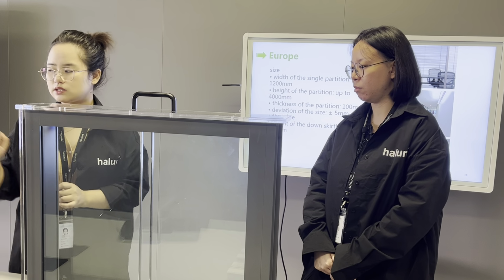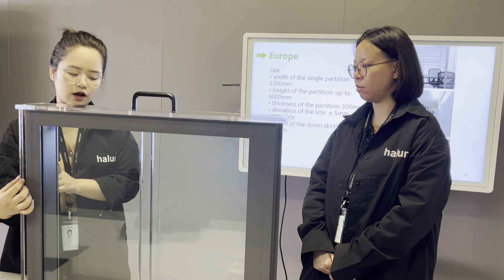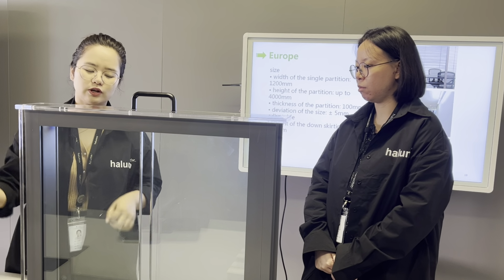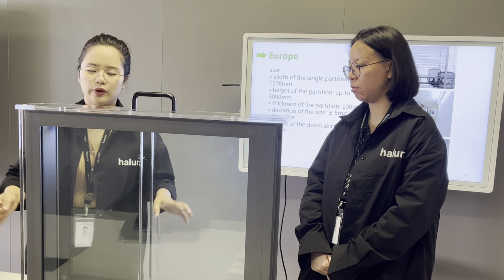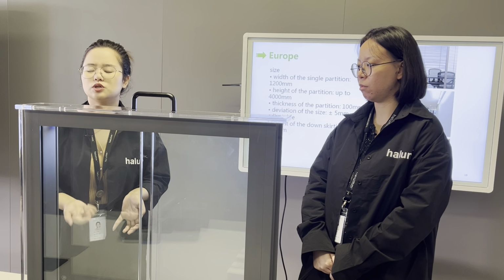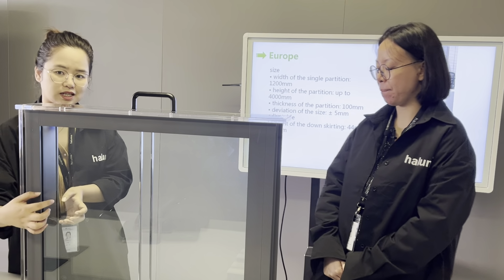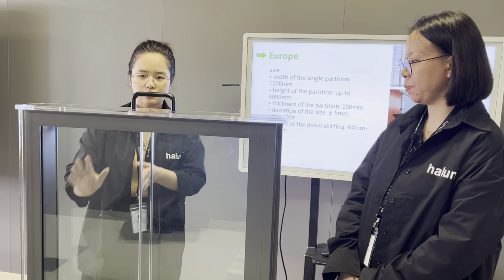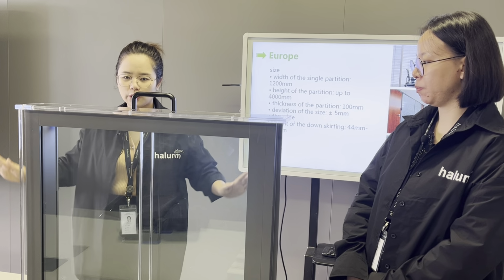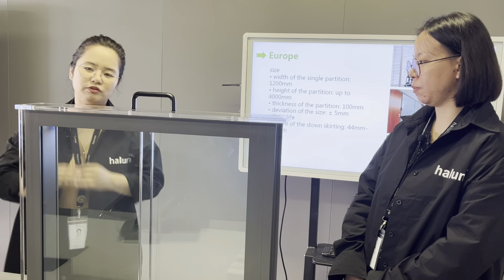And the main system is the same as the Europe design. The thickness of these profiles, the skirting, is 44, and the thickness of the wall is 100. Just the difference is this kind of glass, we must use at least 10 and 12. So you can see we use such thick glass, and it can make this system very sound acoustic. And also when you use it for the corridor walls, it will make your space very transparent and also look very high-end.